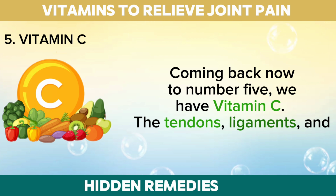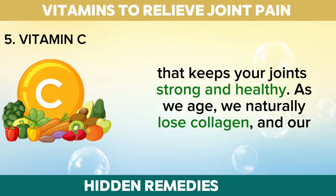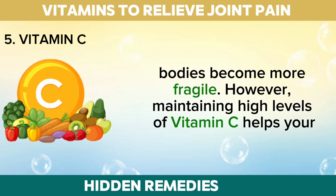Coming back now to number 5, we have vitamin C. The tendons, ligaments, and cartilage in your joints are all held together by collagen, which is the structural protein that keeps your joints strong and healthy. As we age, we naturally lose collagen and our bodies become more fragile.